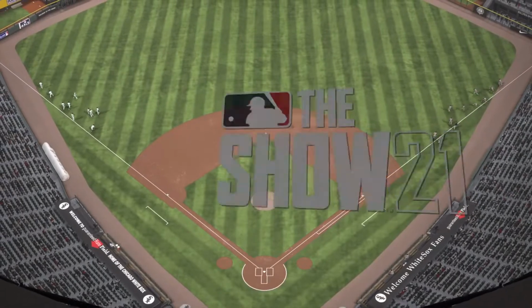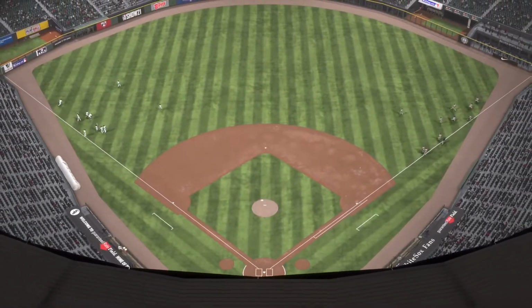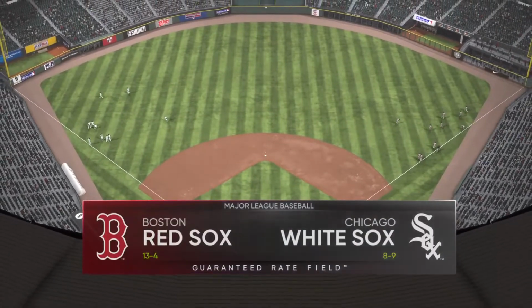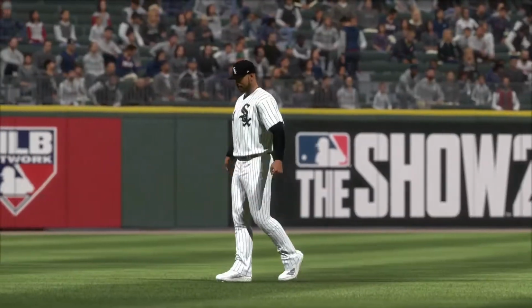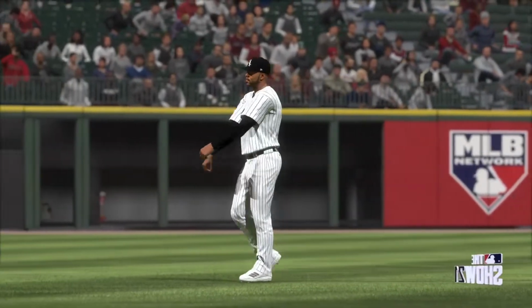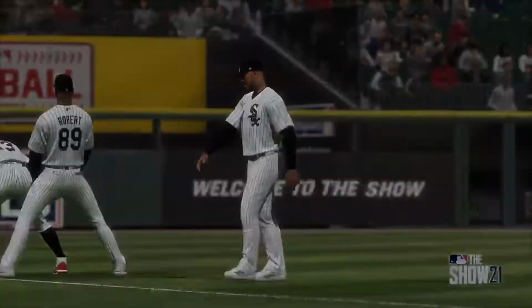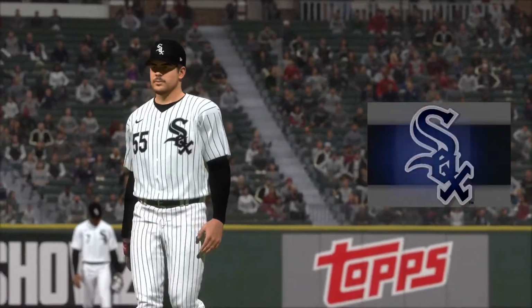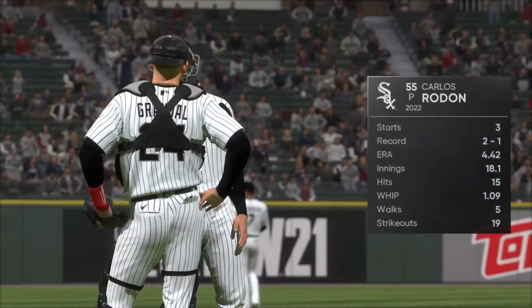Thursday Night Baseball headed your way from Guaranteed Rate Field in Chicago. Tonight, the first of this 4-game weekend set between the Boston Red Sox and the Chicago White Sox. Chicago find themselves on a 5-game skid. They'll try to get back on track next. Carlos Rodon will be on the mound for the series opener. What's your take on him, Dan?